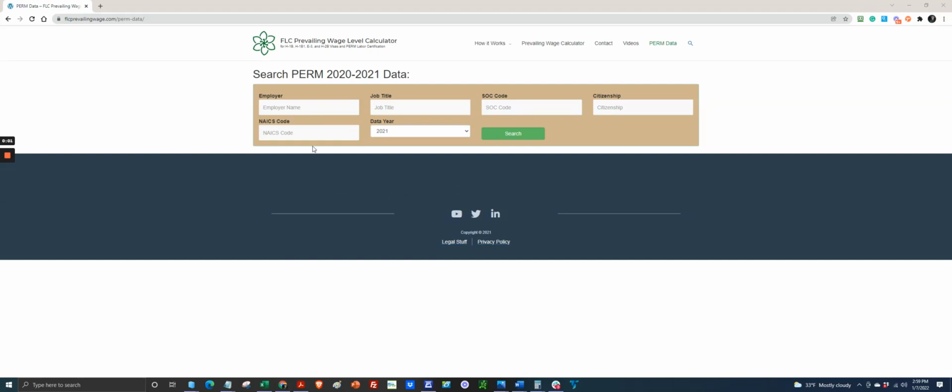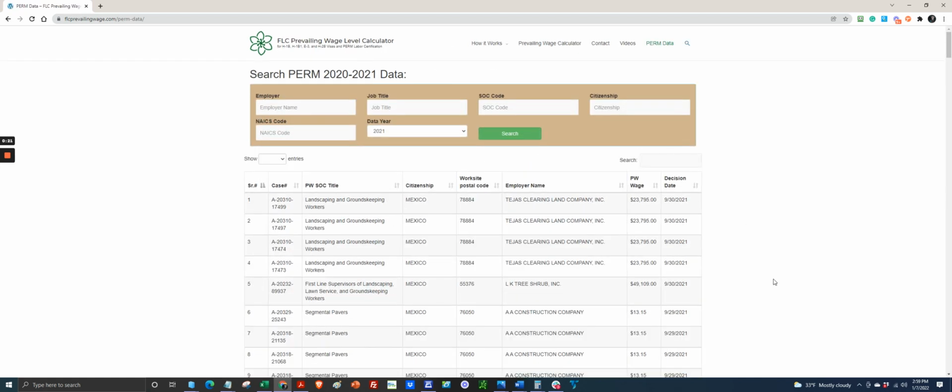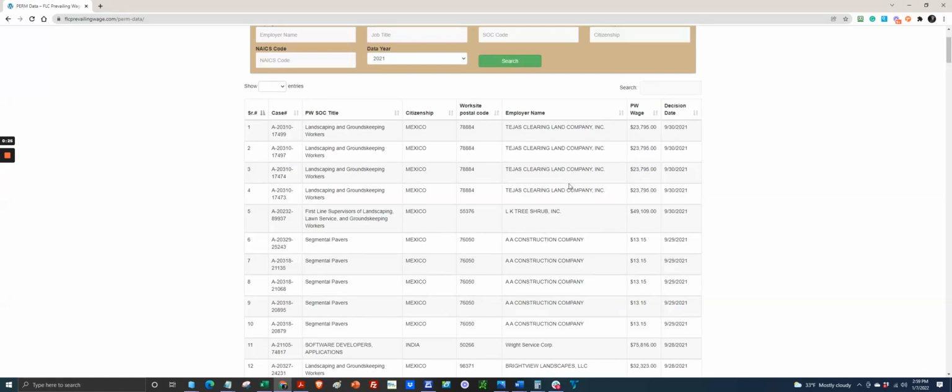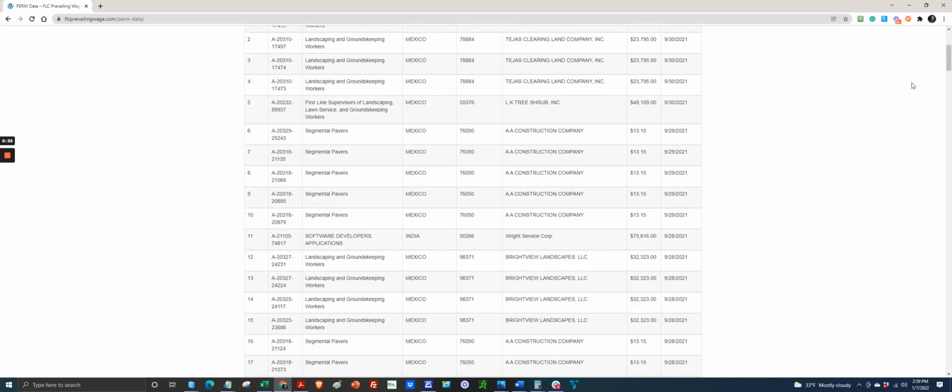There are a couple of ways to search for landscape companies and landscape jobs in the PERM database. The first one is the company NAICS Code. 561730 is the code for landscape companies. And this is going to show data for the second and third quarters of 2021. You can see the employer name, the type of worker they're petitioning for, and the offered wage.